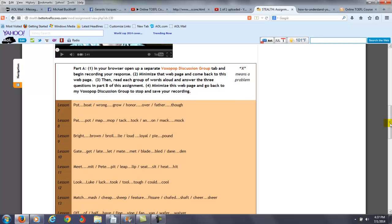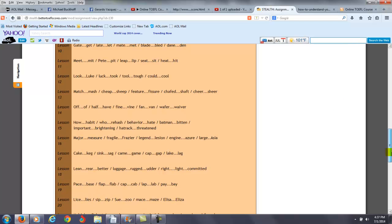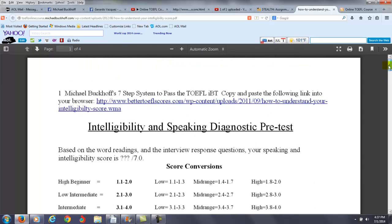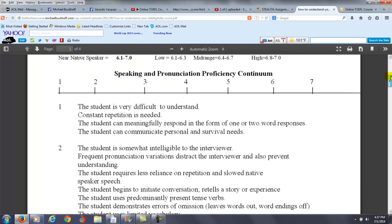Let's talk about the first thing. There are some lessons that you want to focus on right now. And based on the pretest that you just completed, you might want to write these down. Here are the lessons. Lesson number 8, 9, 10, 12, 13, 15, 16, 18, 19, 20, 22, 23, and also 24. Secondly, let's talk about your intelligibility. And I will put a link in the email to you so you can see this yourself.